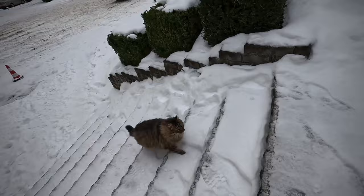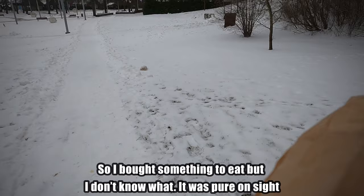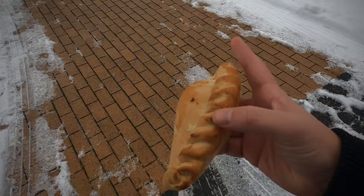So I bought something to eat, but I don't know what. It was pure on sight. And then you have this. No idea what's in it. Oh, it's with meat in it. It's like a sausage roll.